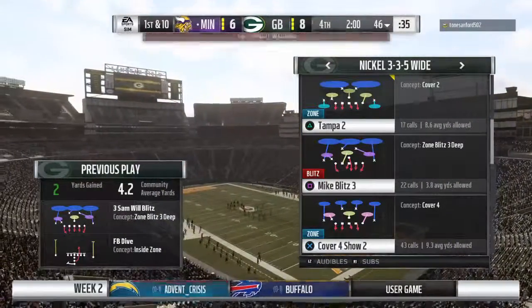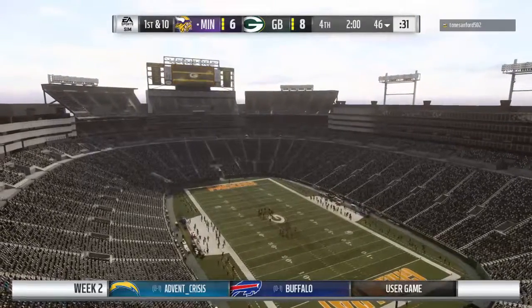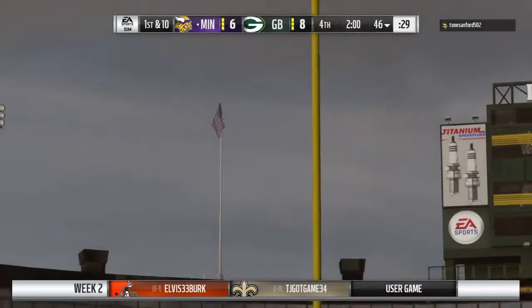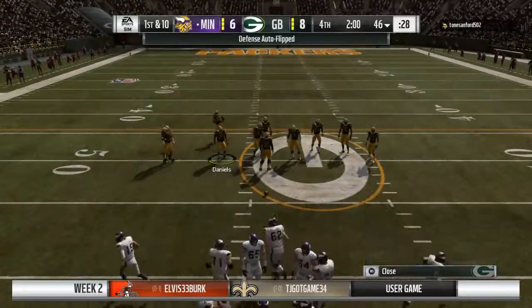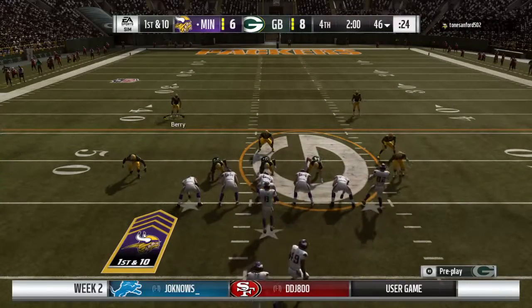Time for a break. We'll come back, see what transpires after this. Some good games going on in the early window. This might be the best of the bunch.